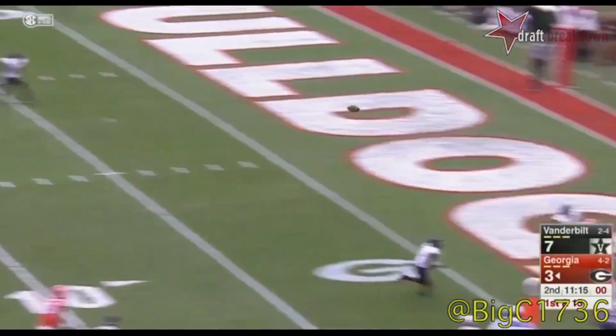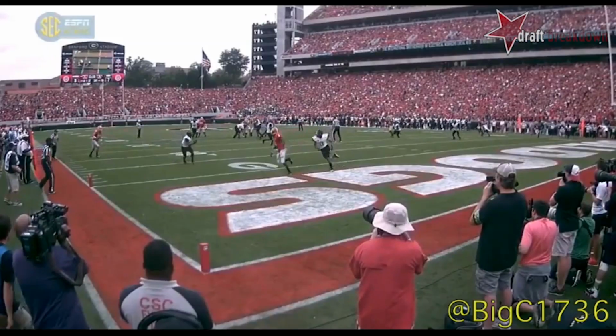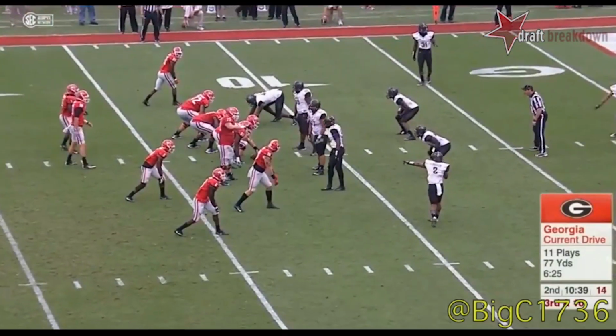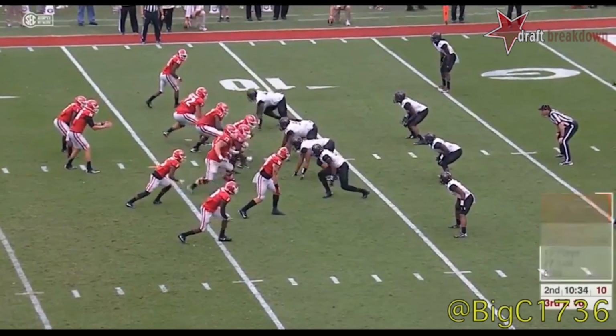Eason going to the end zone. A little too high and maybe a little hot for Riley Ridley. Find Ridley. That corner route right there towards the back of the end zone. A little high, a little Ray Herndon. That was a smart business decision by both those defensive backs.